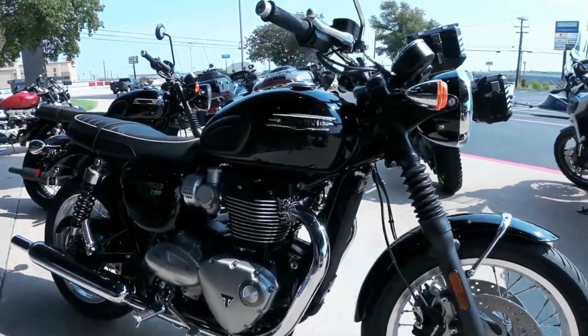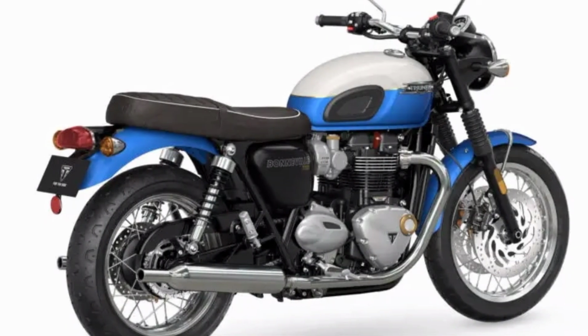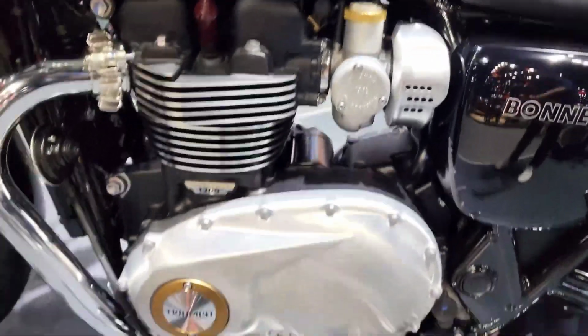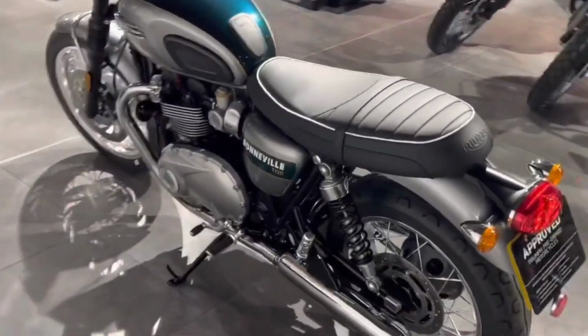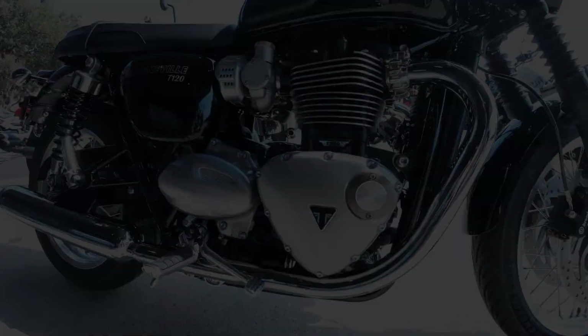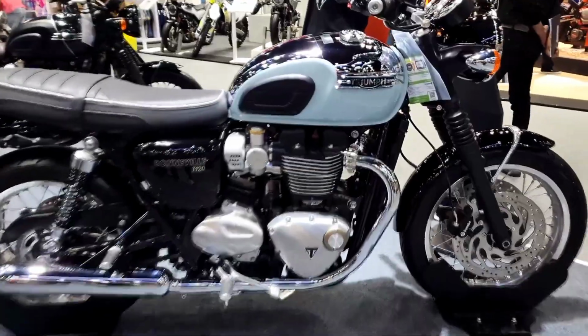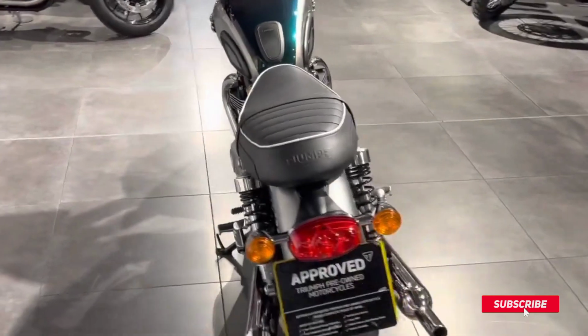2023 Triumph Bonneville T120 features and benefits. Styled and engineered to perfection, the rich, high-quality chrome finish applied to carefully selected parts, including the sweeping twin-skin exhaust, adds lustrous detail to this iconic modern classic.